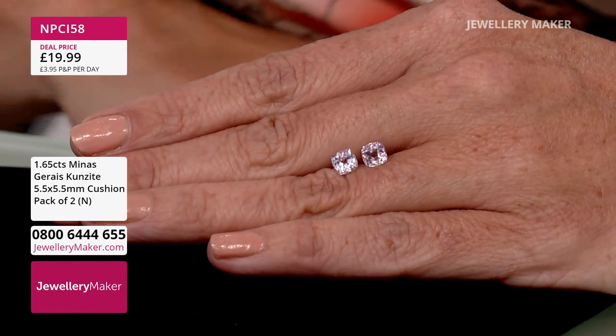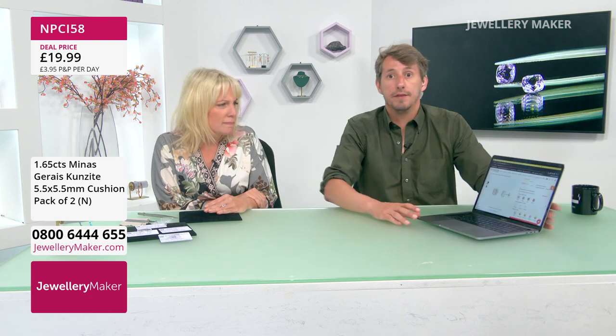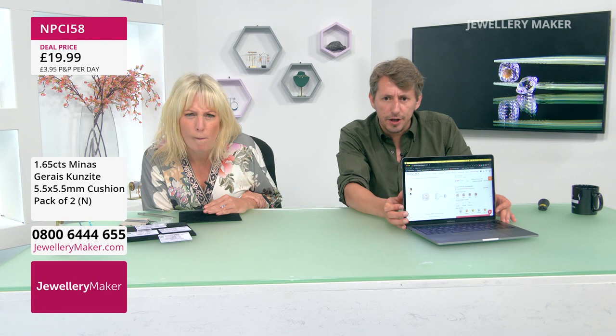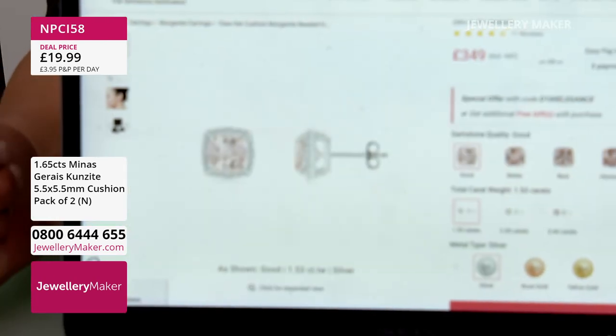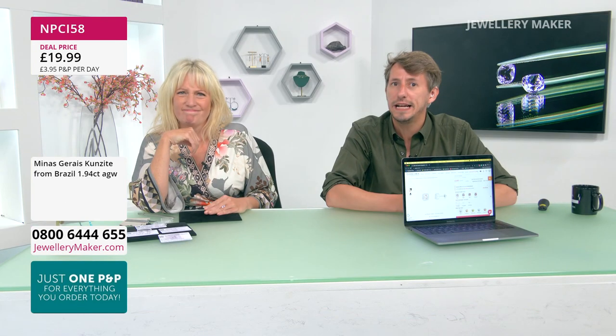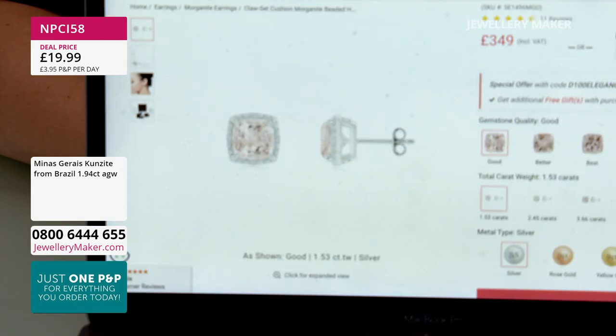Well, put it this way. Let's have a look at reality here. I've just found some of the most affordable kunzite earrings. Affordability at its best. Kunzite earrings, ladies and gentlemen. There they are. You want to see what they look like? That's how they could look. £349. You've paid less than £20 to own those stones in there. Incredible. Believe it, ladies and gents, because that's just happened.